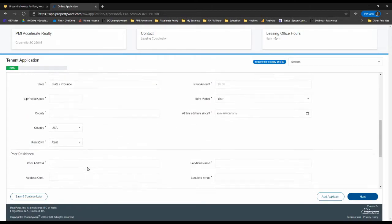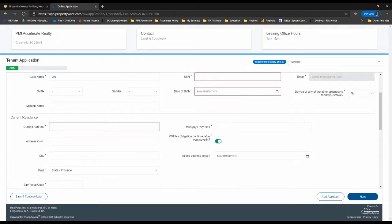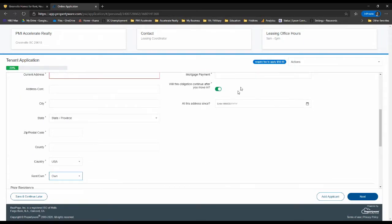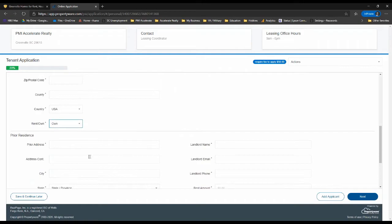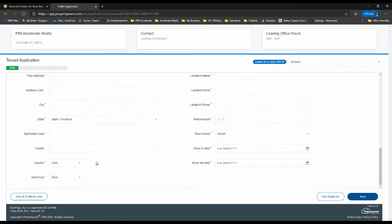Now, here's the deal. I forgot to mention this. Let's say you own and you're moving to a rental. We have one couple right now whose house burnt. They are owners waiting for their house to get repaired. So they would be owned, and a lot of this stuff disappears. We're going to ask for a mortgage payment. Why are we asking for that? Because we want to make sure you can pay your mortgage and pay your rent, and it's not overwhelming on you. We'll also ask for prior residence.